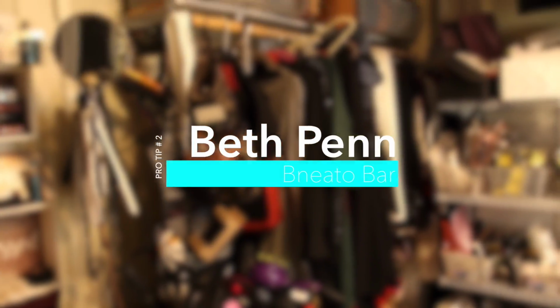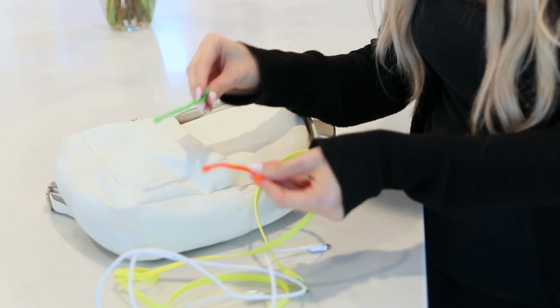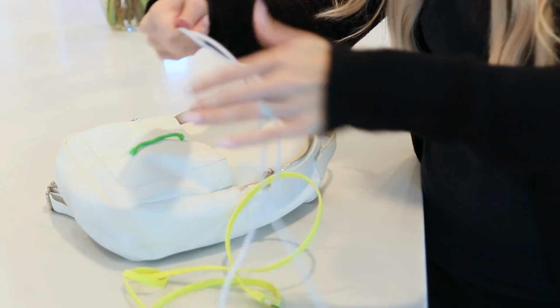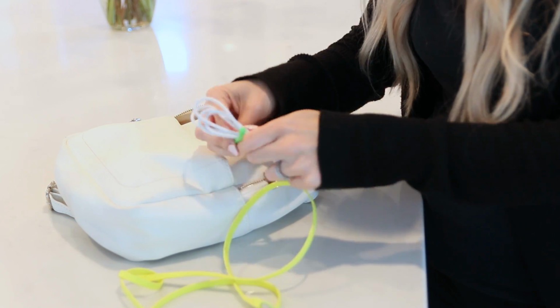The next tip also comes from Beth Penn, and she recommends 3 things that you always keep in your purse to be organized at all times. The first is a cord taco. I had never heard this term before, but I actually already had these, and they're little cord wranglers that you can use to tie up loose cords so they're not everywhere in your bag.